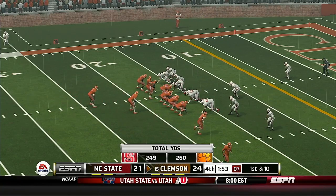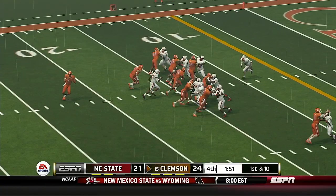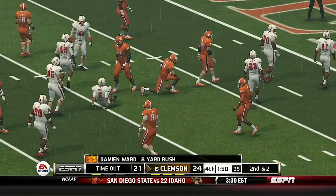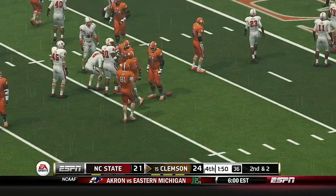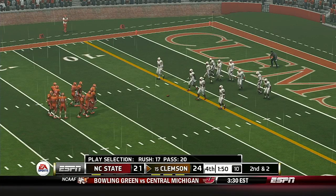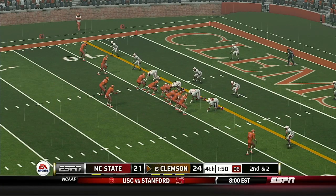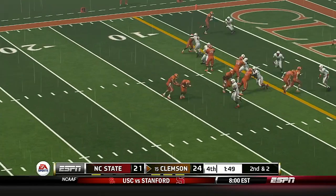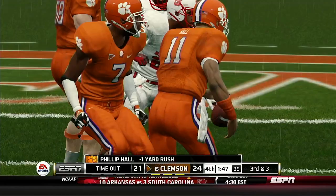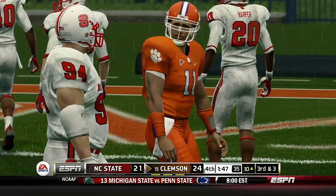From the 17-yard line, first down. Less than 2 minutes in the fourth quarter. He makes his way out to about the 9. Ward gets 8 yards on the play. North Carolina State will have one timeout remaining. NC State's out of timeouts. Pretty good defense there on the option. They'll stop them for a loss of 1.